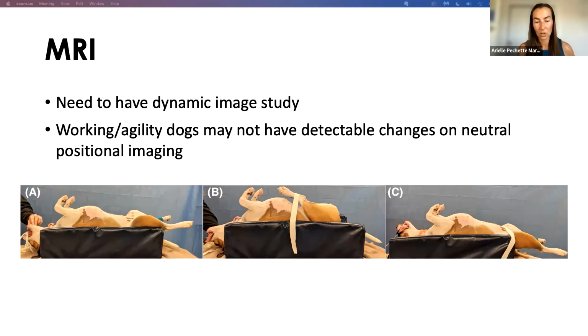Our service is really good. Our neurology and MRI service is really good about doing them, but it's something that if you're in practice and you suspect that this might be something that's going on, and most of you probably don't have access to MRI and you're referring out for MRI, make sure that this is on their radar, that there needs to be a dynamic study, because it just really sucks to get a neutral, have them spend the money for a full MRI neutral scan and not get an answer when you could have had an answer with a dynamic study.